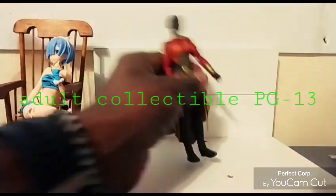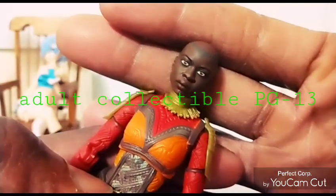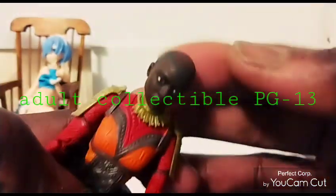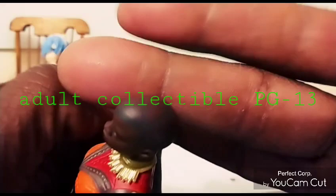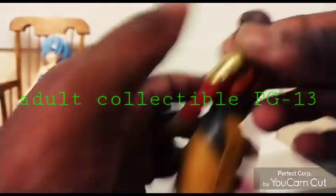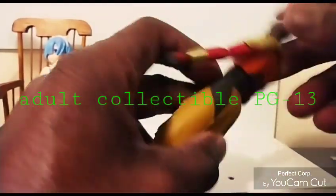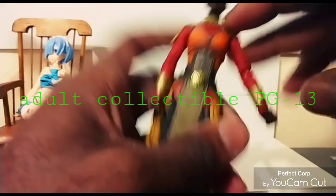So here's a more up close, in-depth look at the head sculpt right there. I really think it came out good. I like how the tattoo came out. I don't know if you can really see that, but the tattoo came out pretty decently. There's the back of the figure. No side. She does have the bracelet on.